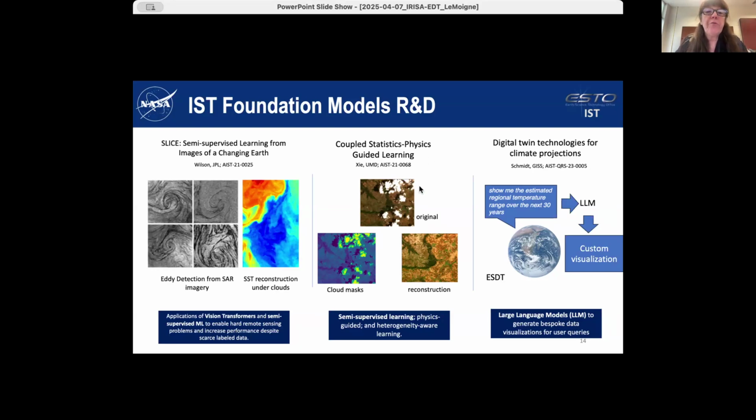Of course, for physics-guided learning, but we also have a project that is looking at digital twins and large language models for visualization and for user interfaces, really. So this will be also something that could be very interesting for digital twins, to provide intelligent user interfaces that could help users that are not necessarily familiar with Earth science models, and will be able to interpret their queries.